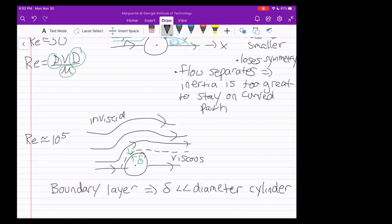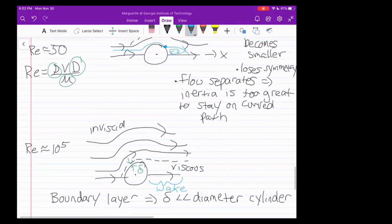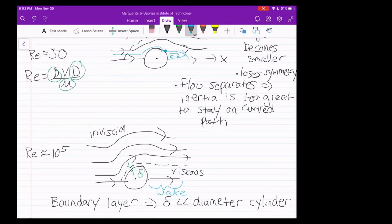And another interesting thing that forms because of this is this area behind the cylinder, which we call the wake. And so here, as we said before, the flow will separate. It also separates here. So it has a separation point right here. And this streamline goes like this. And all in this wake, you have eddies happening, going in different directions.